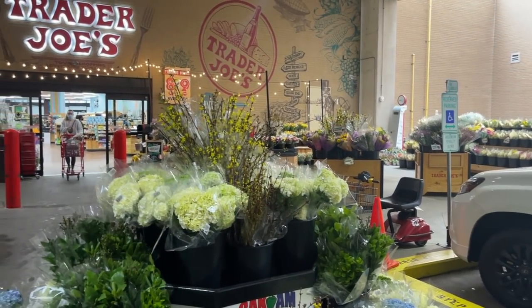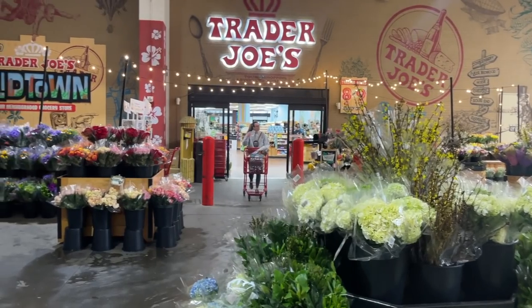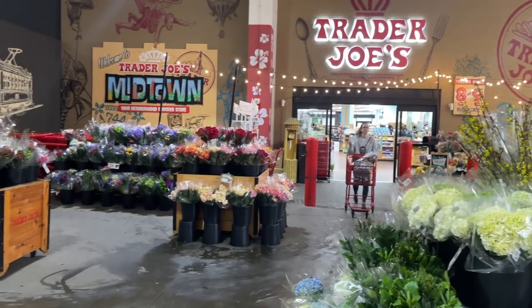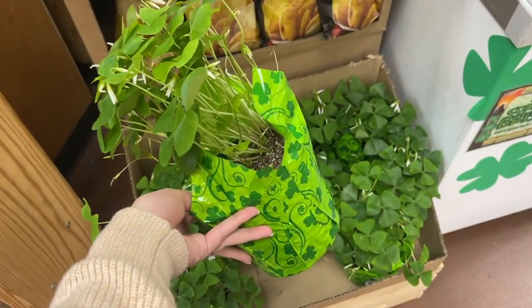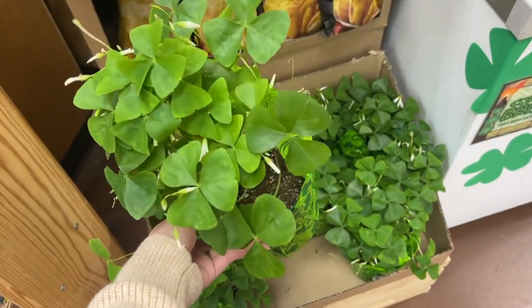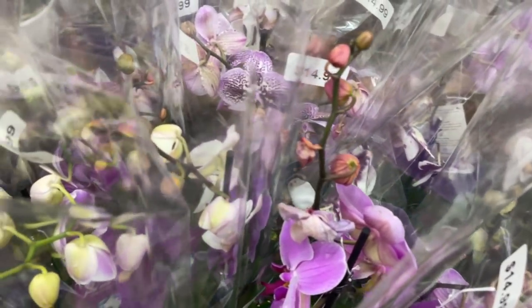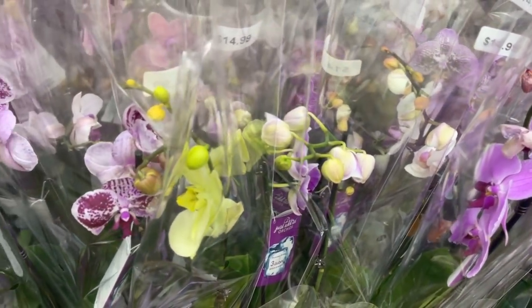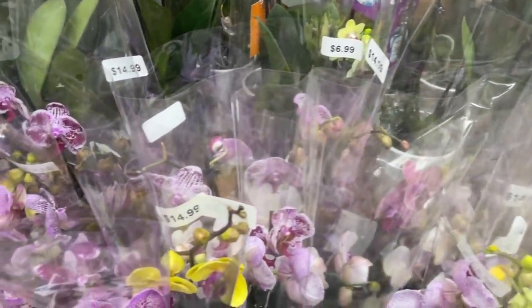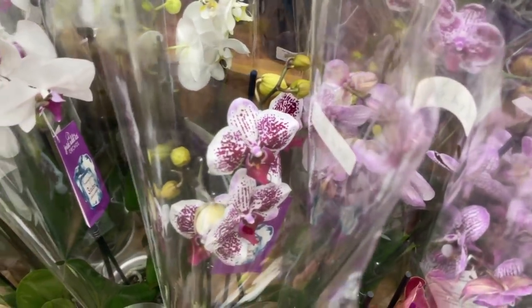As I said, my first stop is Trader Joe's, and I had to do voiceover because I'm a little nervous to film openly in Trader Joe's. So the first thing I saw was this beautiful shamrock or oxalis, so just thought that was absolutely lovely, and they had a lot of orchids. They were $14.99, really nice size phalaenopsis orchids, all beautiful different colors, just stunning.